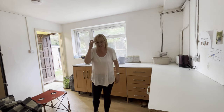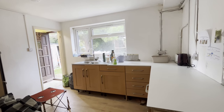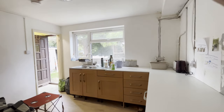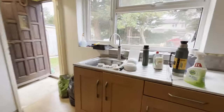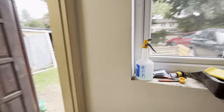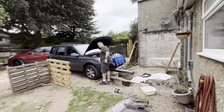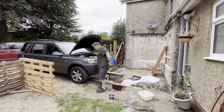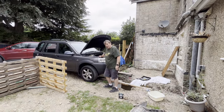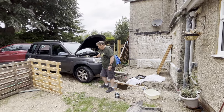Just going to take you outside a second to show you what Richard's up to. Okay. We found a very good use for our moat. Hello, Rich. Hello. Right, could you explain what you're up to? My wonderful little chariot. Bless it. My Land Rover. Yeah, we all know it's a Land Rover.